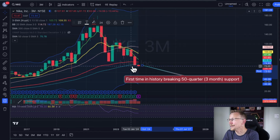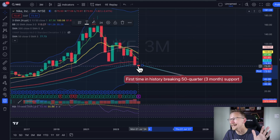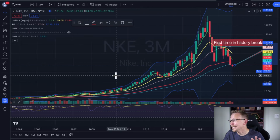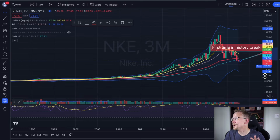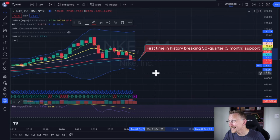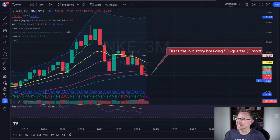We have broken down below the 50 period moving average on the 3-month chart, but we don't have a full candle close. We won't have that until the quarter ends. So we'll see where that price action goes. This is the first time since the 1980s, as far back as my charting software goes, that we actually crossed down below that value. So we're getting into a pretty bearish time, which leads me to believe that sentiment on Nike is starting to become pretty overall bearish as well.